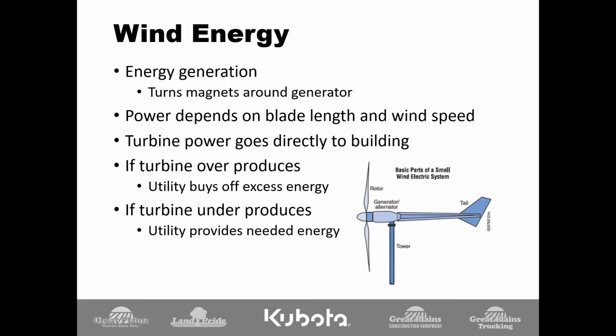The cool thing about implementing our own turbine is that this power can go directly to the facility. And a program can be set up with the utility company where if the turbine produces more power than the building needs, the utility company will actually buy off that energy and credit Great Plains. But if the turbine doesn't produce enough energy, the utility company will provide that extra needed energy that the building needs.